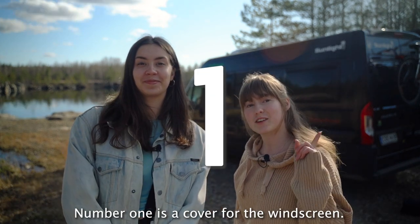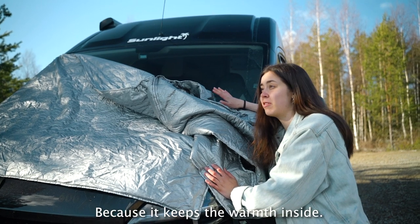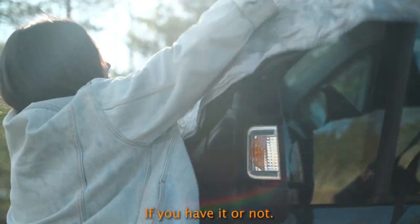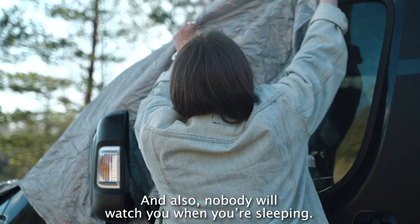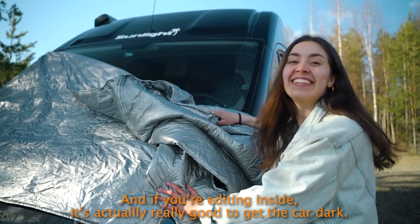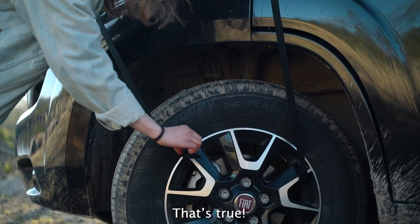Number one is a cover for the windscreen. It's super when you're camping in a cold place because it keeps the warmth inside. It's actually a super big difference if you have it or not. And also nobody will watch you when you're sleeping. And if you're editing inside, it's actually really good to get the car dark. That's true.